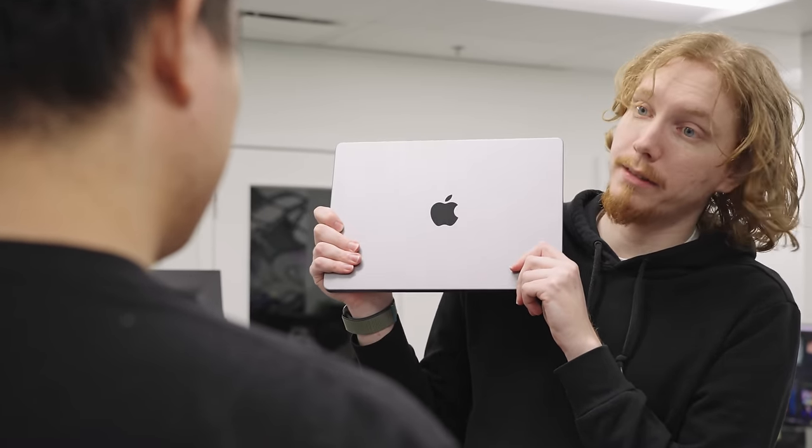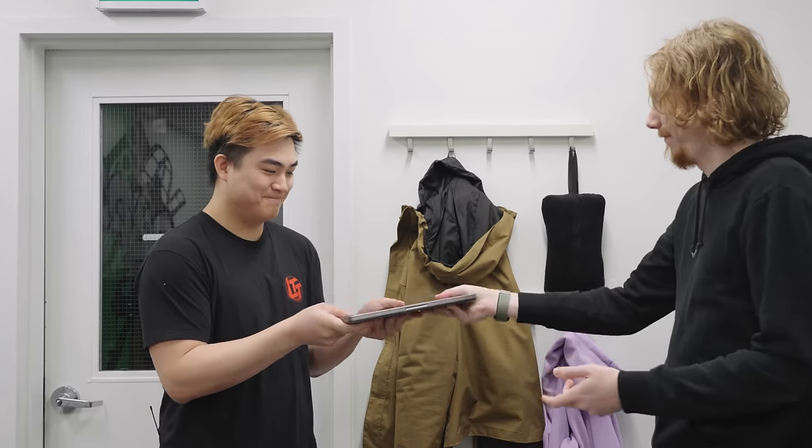What the heck are you doing? Well, we're replacing your desktop, heavy and hot, with a new MacBook Pro. We're going to see if it's just as fast. Is it going to be faster than mine? Well, you're going to tell me. You know this is what you want. I'm not going to say anything.